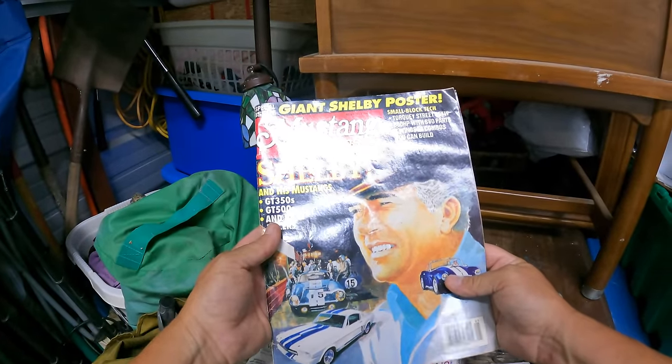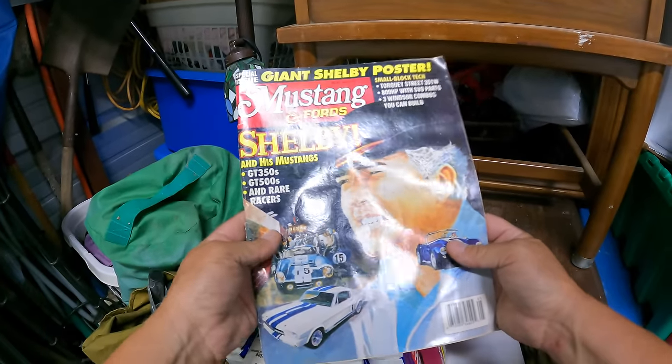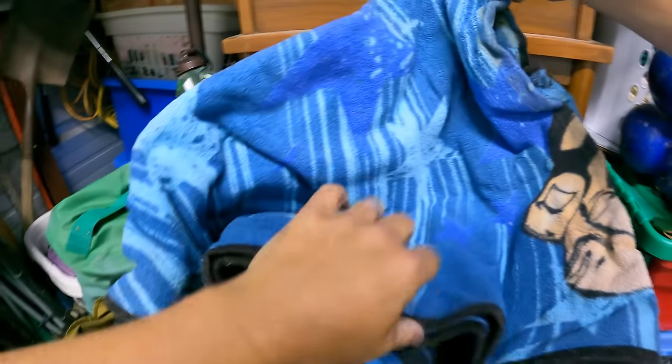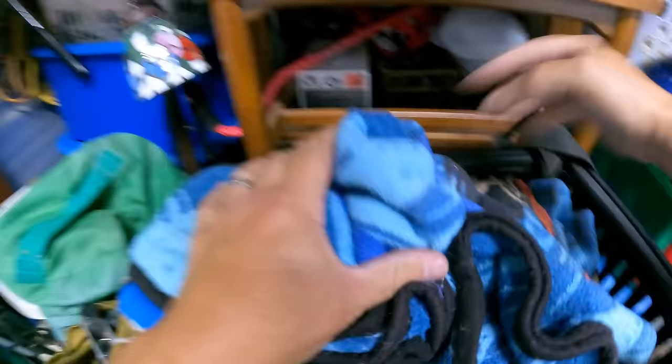Ooh, that's neat. Look at this, May 1993, Mustang and Ford's Shelby and his Mustangs. Kind of neat. Okay, looks like a Superman blanket right there. It's really dirty. Actually, these are all really dirty. I wouldn't be surprised if they used them for their dogs or something.